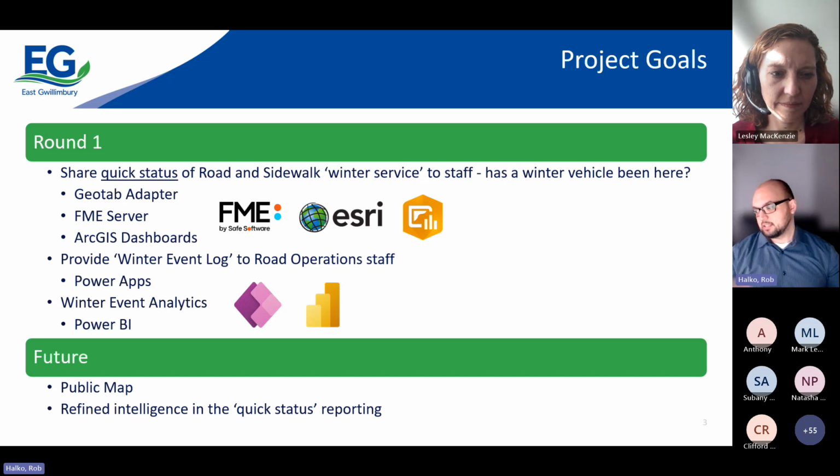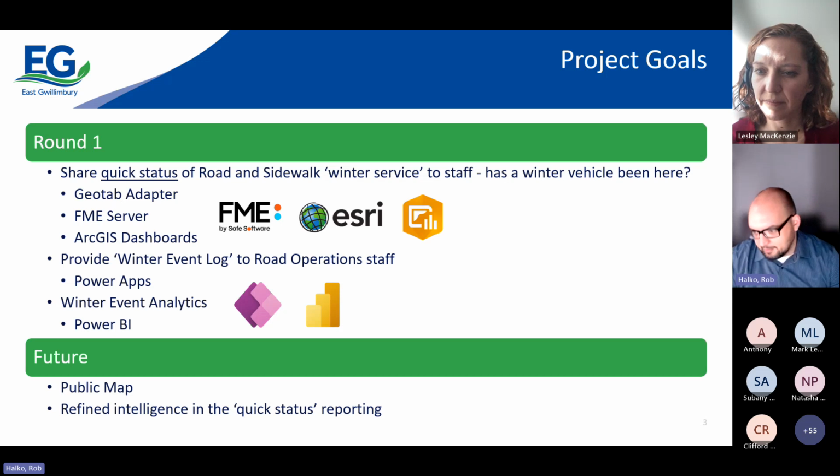Because as I mentioned, with today being a new winter event, we actually saw that get created when we were meeting before this presentation, and now you'll get to see how it filtered everything that happens since that date on the dashboard.